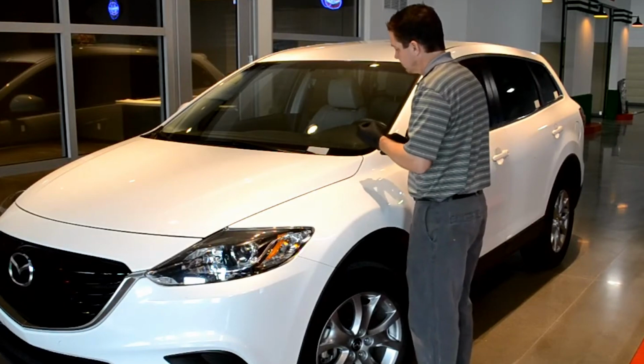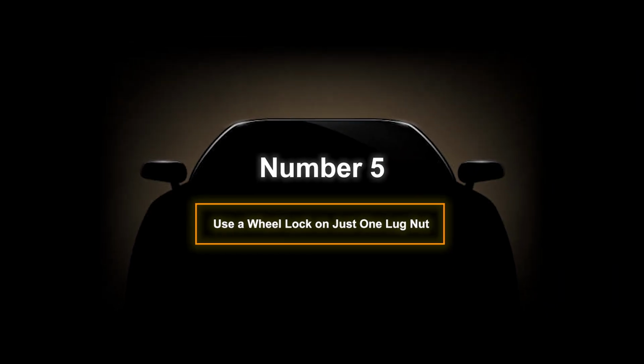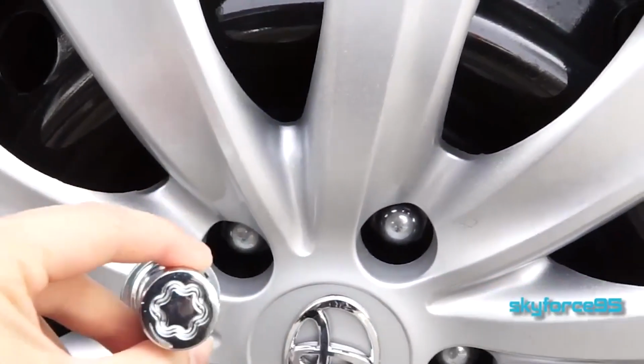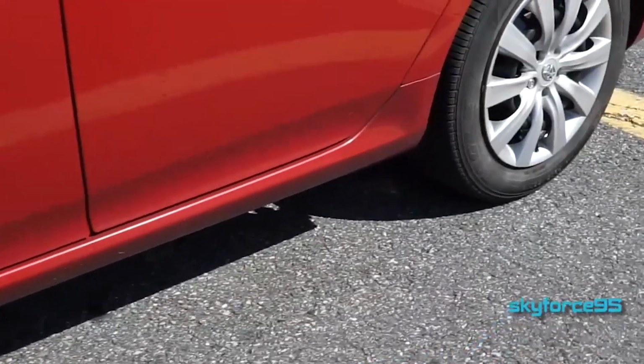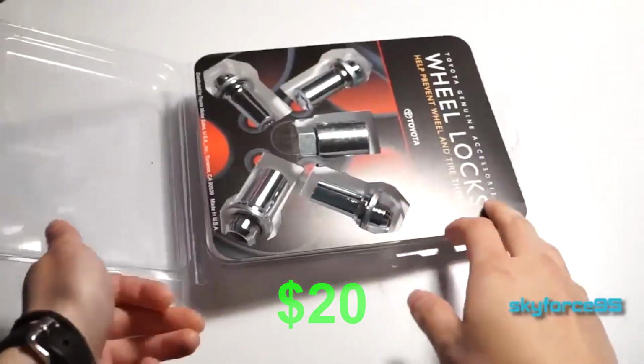Smart, cheap, and highly underrated, thieves love expensive wheels. And if your car is sitting on alloys or custom rims, they might not steal the car, but they'll definitely jack the wheels. Prevent that with a simple wheel lock set. These look like regular lug nuts but require a special key to remove. Without it, stealing the wheels is nearly impossible, even with a jack and impact wrench. Wheel locks cost $20 and install in minutes.